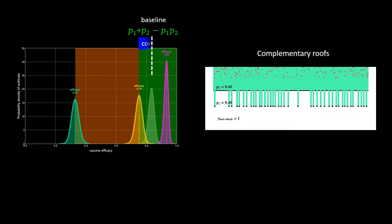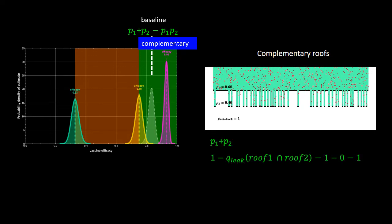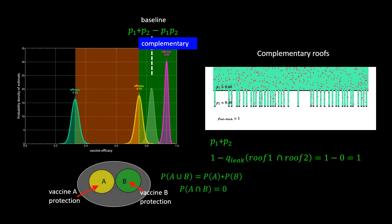If the two vaccines are highly complementary, the analogy shows two roofs that are perfectly complementary, no overlapped holes. In fact, the second roof is designed to patch every single hole of the first. Hence, the protection is additive, P1 plus P2, which, in this example, is 100%. Of course, real combined vaccine is unlikely to be perfect, but can be high, such as 98% or higher. In terms of probability, the two vaccines have minimal overlap.